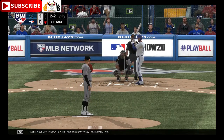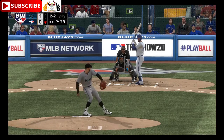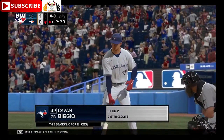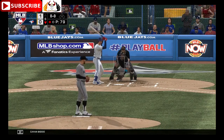Well off the plate with the change of pace. That's ball 2. And he rings up another one. Make it 9 strikeouts for him in the game. Digging in, Kevin Biggio. He'll look to bounce back after striking out his last time up.